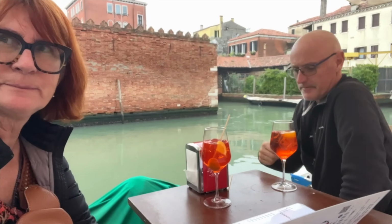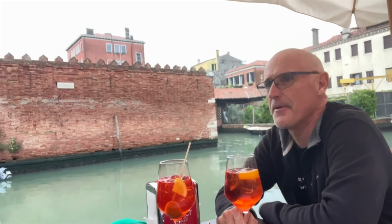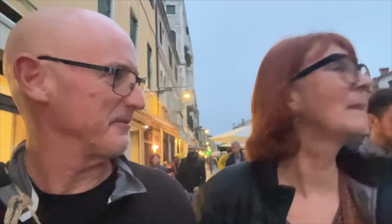So we found a little bar to stop off and have an Aperol right on the canal. It's been a nice area, isn't it? Yeah, it's nice and quiet here. It's been a bit of a hidden gem. Yeah, our new favourite spot in Venice. Yeah, because we've never been here before.